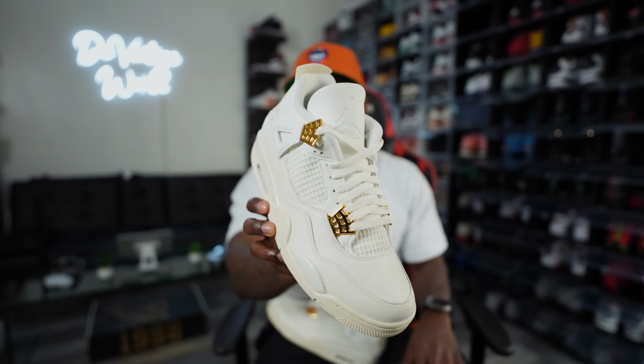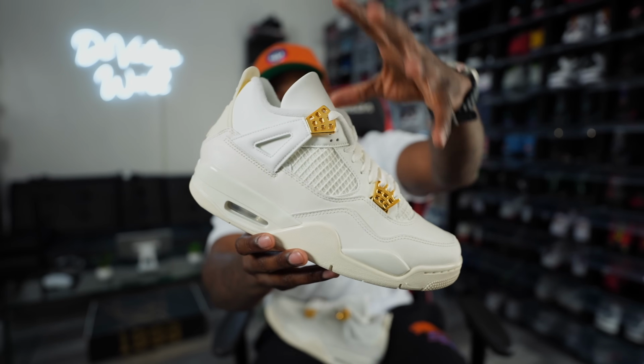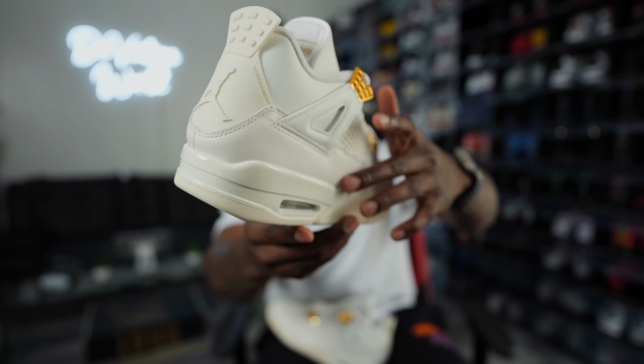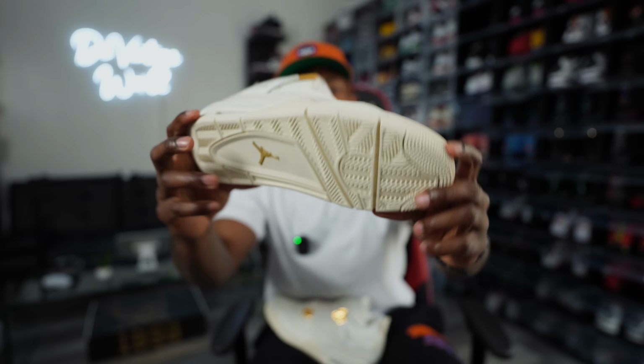And I love how they have the different whites, the sail. So on the upper, pretty much you got that true white colorway, but on the heel of the sneaker, that's where that sail comes from, and more towards the midsole of the entire Air Jordan 4 Metallic Golds that we have right here, man.